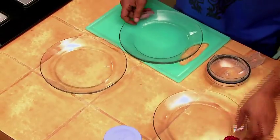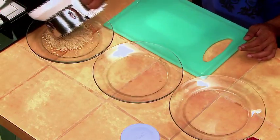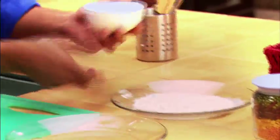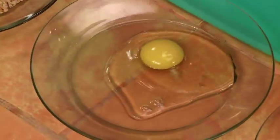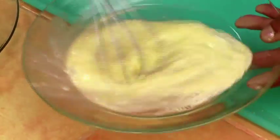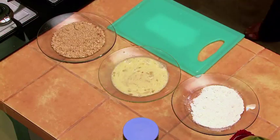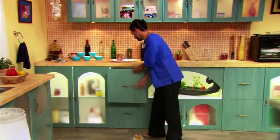I'm gonna show you what's called a standard breading procedure. This is our macadamia crust. I'm gonna put this on the end over there. First is gonna be flour. Second is gonna be egg. Whole egg is just fine. All we're gonna do is just beat that up a little bit. All right. Next thing up is the star of this particular dish, our chicken breast. It's a lovely specimen of chicken breast over there. And lastly, we're gonna need a frying pan.